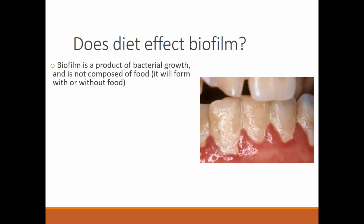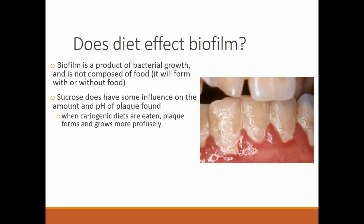Bacteria is the largest factor that makes up biofilm. Some food particles can make up plaque, but bacterial growth is really the number one thing it's made up of. And if we were to not eat, we would still have plaque. What we choose to eat is going to change the consistency and the amount of plaque that we have in our mouth. Sugars have a greater influence on creating bacteria. The problem with sugars is that sugar causes our saliva to become more acidic. When we're eating sucrose or fructose, that sugar is going to lower the pH. When we lower the pH of something, we're actually increasing the acid.